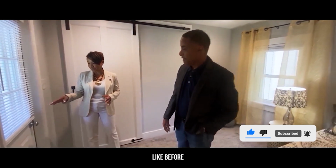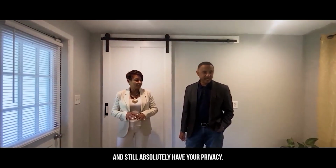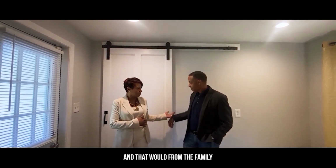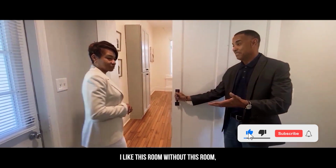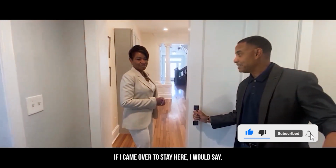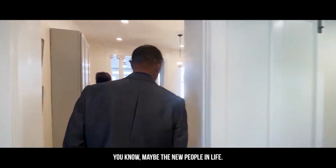A cool space, right? Like the little porch. Yeah, you can sit out there and have coffee in the morning, and still absolutely sort of have your privacy and be absolutely separate from the family if you're a guest. Yeah. So now we can go to, but I like this room. Love this room. If I came over to stay here, I would stay in this room. I'll invite you over. Okay, well, maybe the new people will invite us over.